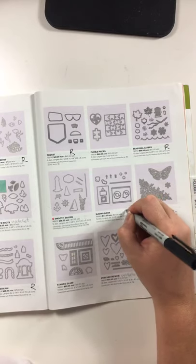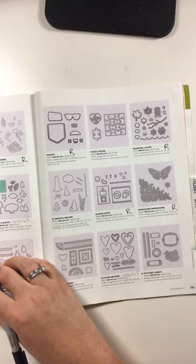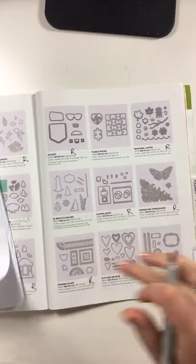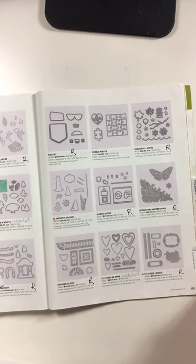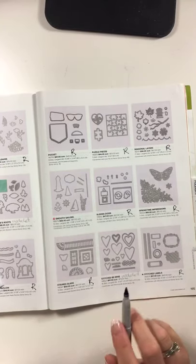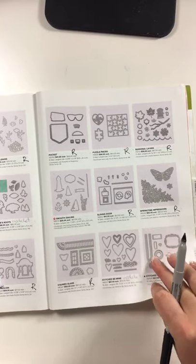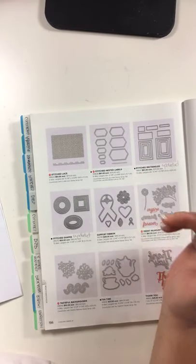Sliding Doors is retiring. Springtime Impressions is retiring. Stained Glass Dies are retiring, and some of these are on sale at 40% off at the moment. Stitched Label Dies are retiring. Puzzle piece dies every time. Be Mine. These are on sale, but they're also continuing on, they're being updated. So you can buy them on sale or wait to get the new style ones.